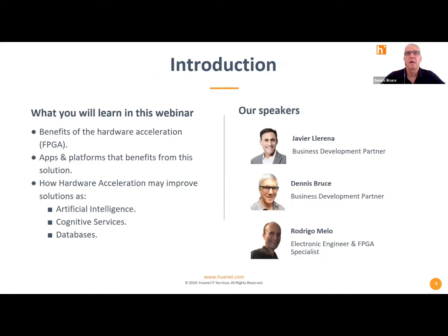So today, what we'll be talking about specifically is the benefits of hardware acceleration, namely Field-Programmable Gate Array, that type of hardware acceleration, the apps and platforms that will benefit from this type of solution, how hardware acceleration may improve certain point solutions such as anything built on artificial intelligence, cognitive services, or databases. So we'll be talking to that in some level of detail.